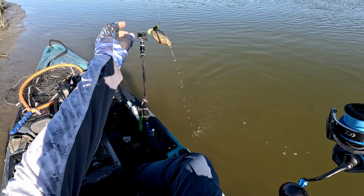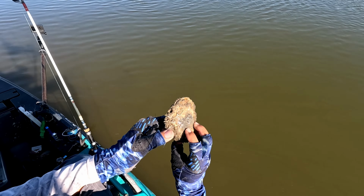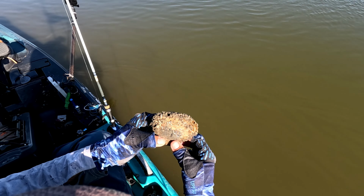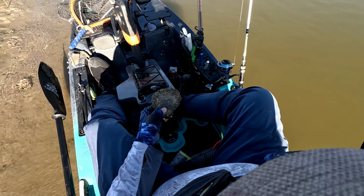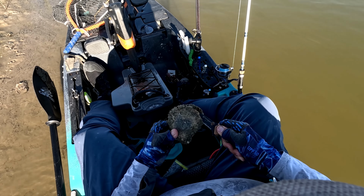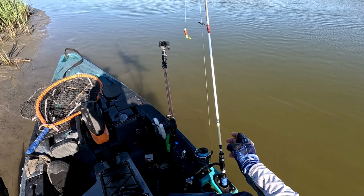Got a rock. Yeah, it's a clam actually, or oyster. Oh, I think it's an oyster. Dead oyster. I said it's a dead oyster. Put up a good fight though.